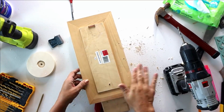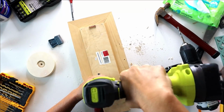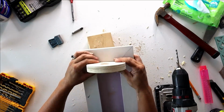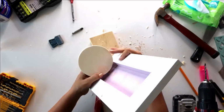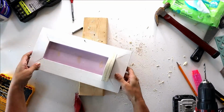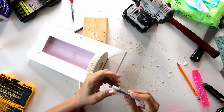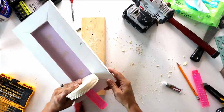Next, I take my drill and pre-drill a hole in the bottom portion of our frame and take a long wood screw and screw that into the wood circle to create a pedestal base because we are about to build a wall sconce. Then I take some Gorilla Clear Gel glue and some hot glue and glue into that bored out hole and let that dry.